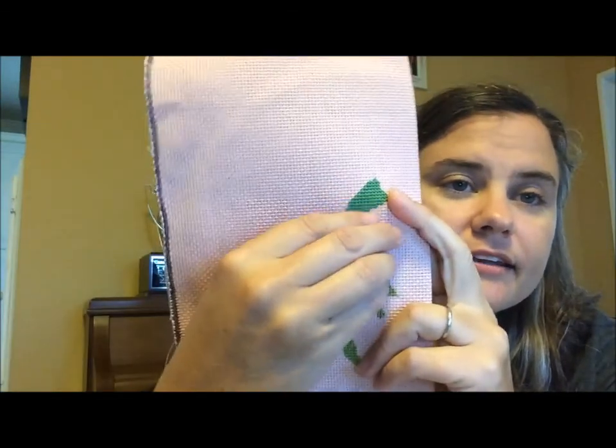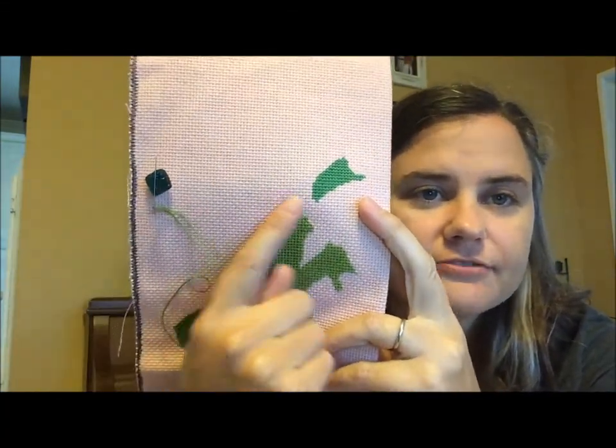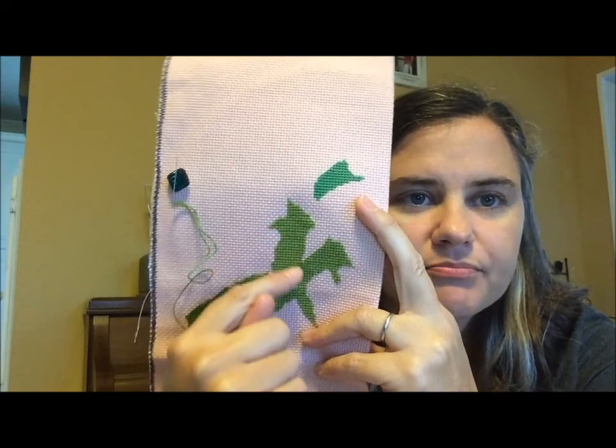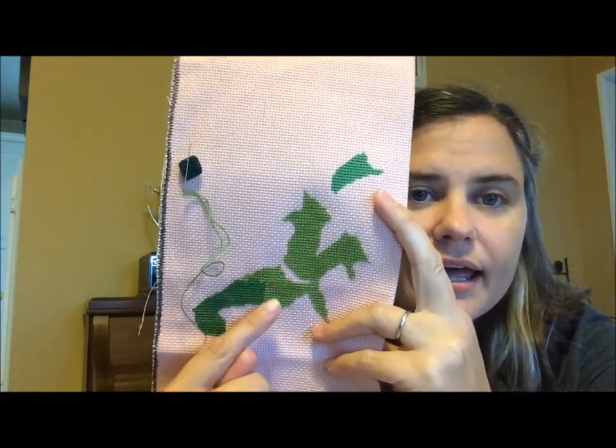Somehow, even though this design has like 12 total colors, if that, seriously, it may be less than 12, I ended up doing his little shirt in Tinkerbell's outfit's color. So I had to frog all of this and then put this in. So I've got his hat and, actually, his entire tunic. He needs his belt and his sword, and a leg.